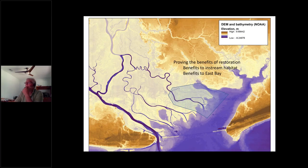But that's not to say that opening this back up by itself doesn't create a huge benefit just to the in-stream flows and the habitat and the passability of fish and other species to move through this corridor that it doesn't presently have at low flows. So it's not only East Bay, but the in-stream habitat from East River itself and the reconnection of this to the main stem.